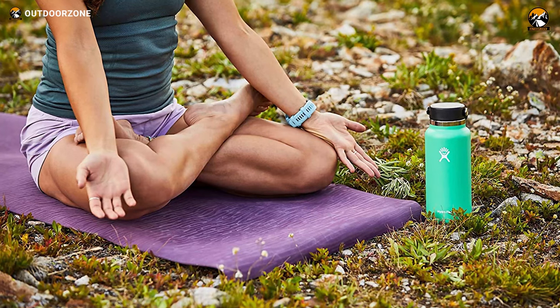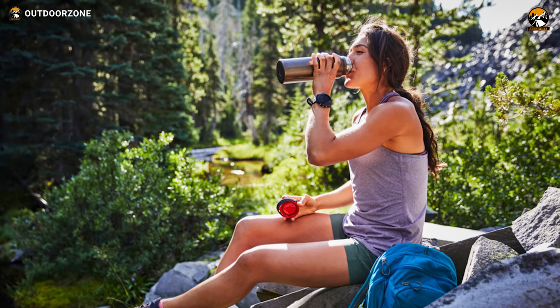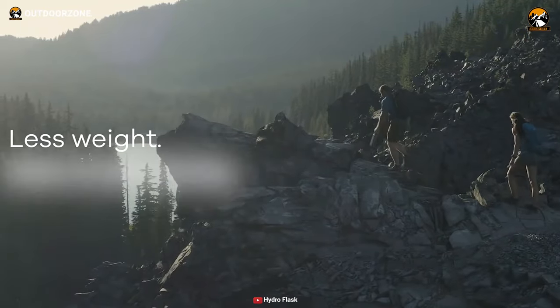The Hydro Flask 32-ounce lightweight wide mouth trail series will be an excellent choice for those backpacking and hiking enthusiasts who want ample water quantities inside of a lightweight design.